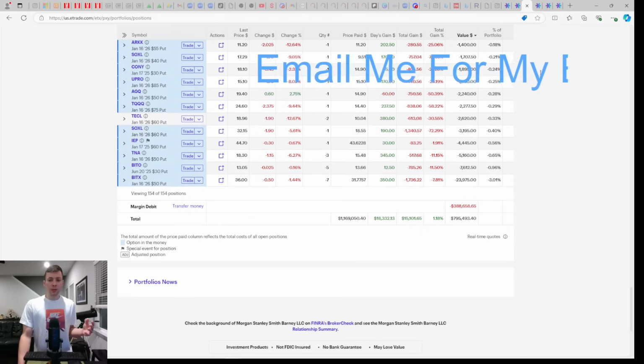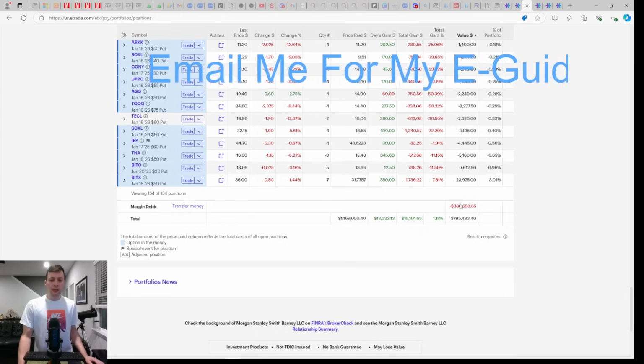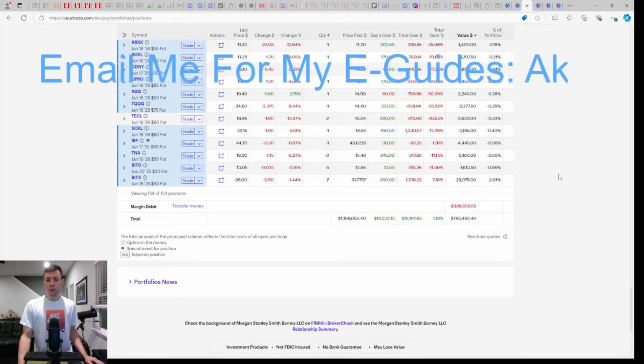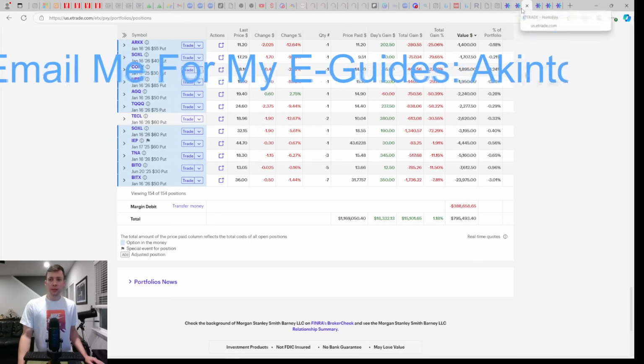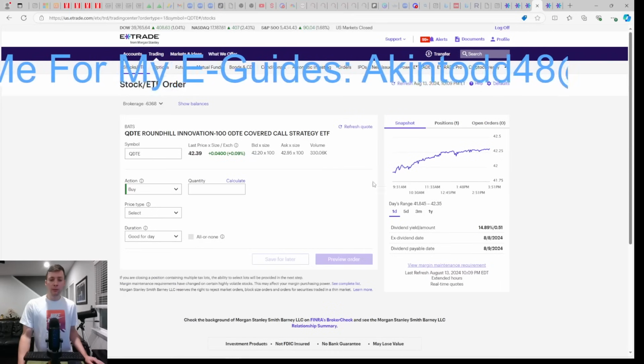So you got to have some insurance on if you use a lot of margin like me, or if you invest in a lot of tech like me, that offsets the volatility in your account in a given crash. So if you need help insuring your portfolio like I do, that's in my volume 5 e-guide. And if you need help understanding maintenance, that's in my volume 3 e-guide.